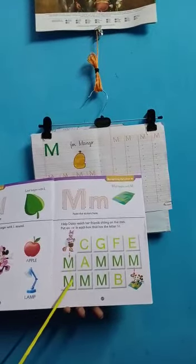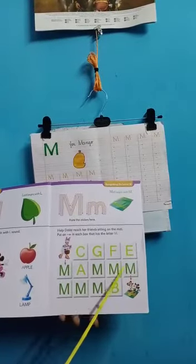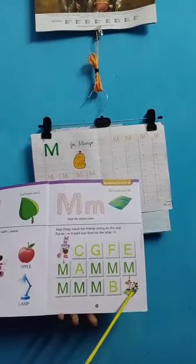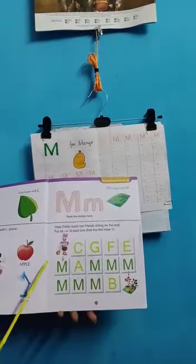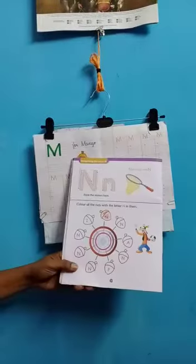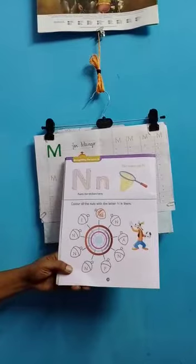Come down. Turn to your right. Go up again. And again to your right. And down. Then you'll find Mickey Mouse sitting on a mat. After you finish M, you turn to N. You go on to page 30, N.